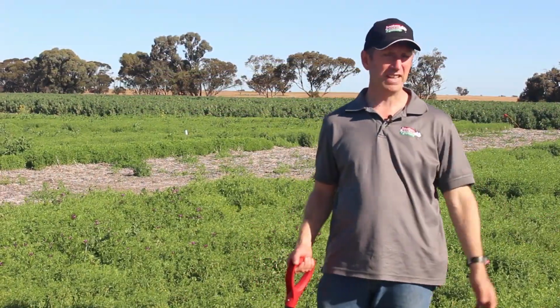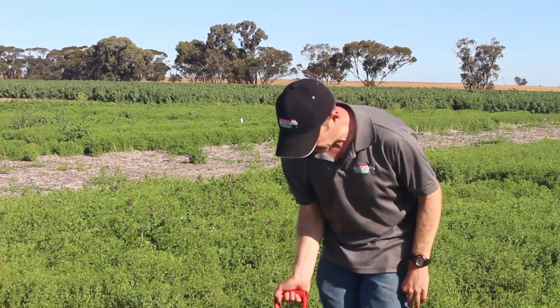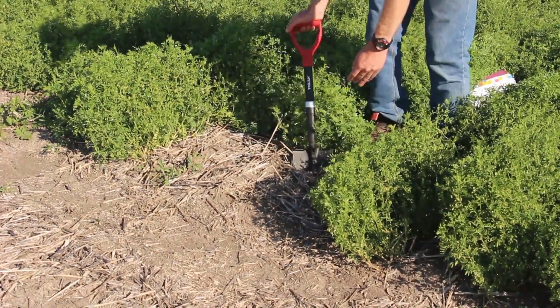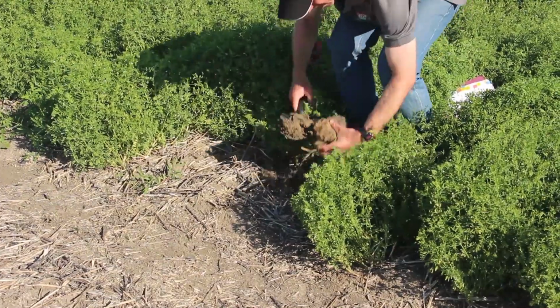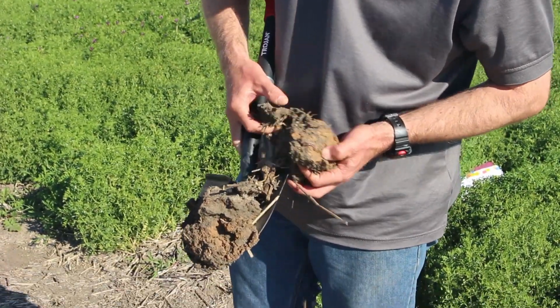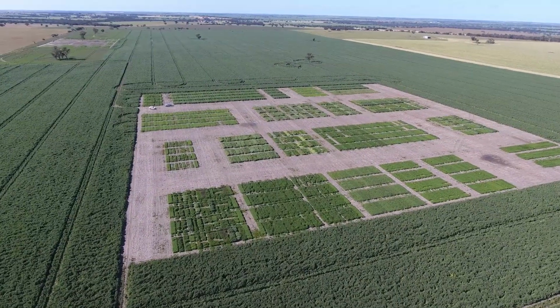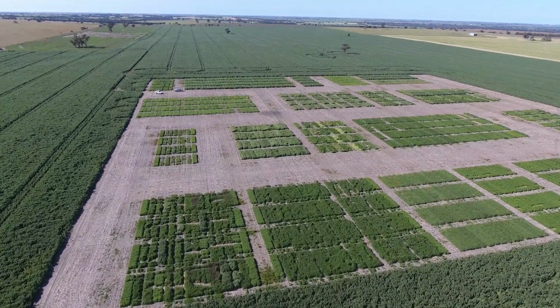So here we are down on the flat of this Nhill trial site. So as I dig down here, you'll see this is more the traditional Wimmera black cracking clay, much harder to dig into. Bit of yellow stuff down on the bottom there. Even got a nice worm crawling there for us. So a lot heavier soil, and there's been a bit of waterlogging down here just in the last week or so after those heavy rainfall events.